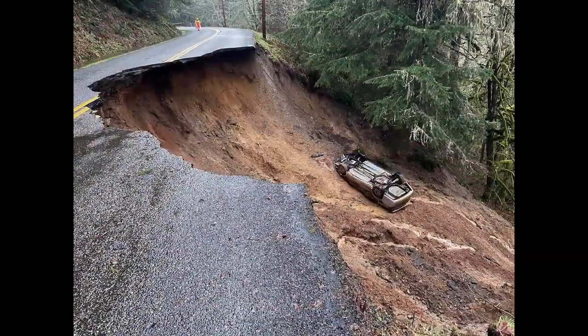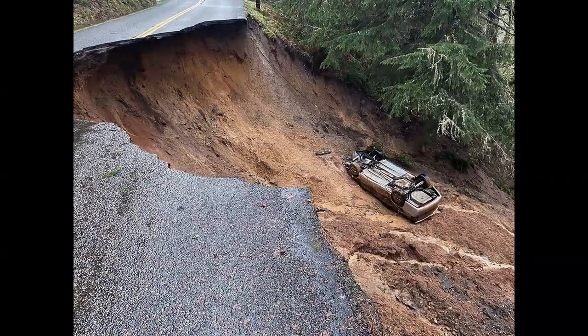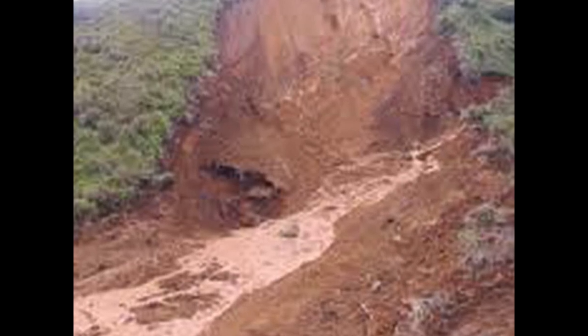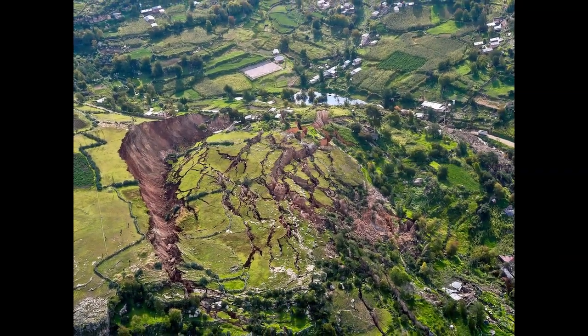Perhaps you have seen entire banks of dirt, or hillsides of dirt, just shear away and slide down the hill. This happens often in California, and other places around the world. The dirt gets too full of water, or saturated. It can't hold itself together any longer, and a hunk of it simply shears away.